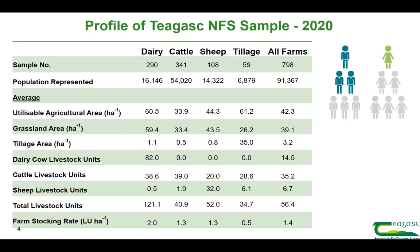In terms of the data we use for the report, it's the Teagasc National Farm Survey 2020. The sample size is down a little bit on previous years. We're just under 800 farms. That was due to COVID, and a shout out to the Teagasc National Farm Recorders who did Trojan work during lockdown to get the data in. We're still representing 91,000 farms nationally based on population weights from the Central Statistics Office.